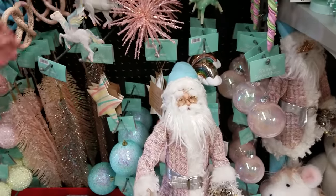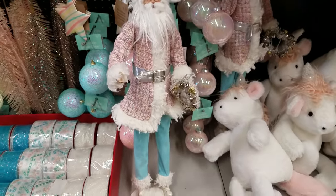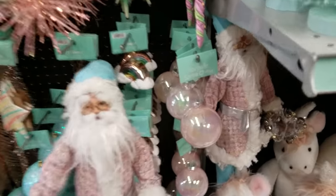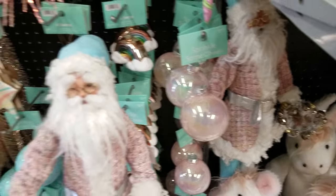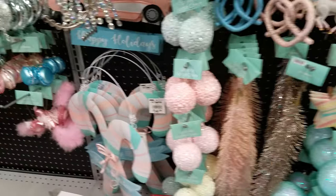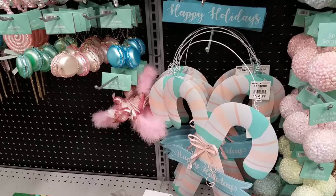And look at the Santa. They even have another tall Santa, you know? I don't know how I feel about those. $3. That one's kind of cute. That ornament. They got some stars. They got the sparkly feathers. Look at that. Happy holidays.